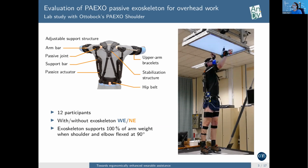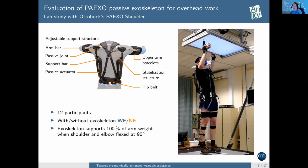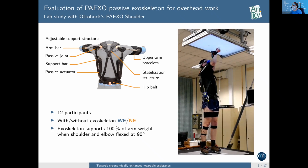To evaluate the system, we conducted a lab study where participants had to perform an overhead pointing task, like you can see in this video. People performed the experiment both with and without the system, working for about 12 to 15 minutes in both conditions. And we equipped them with a wide range of sensors to evaluate many different effects.